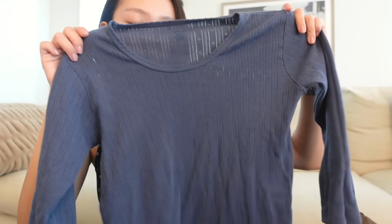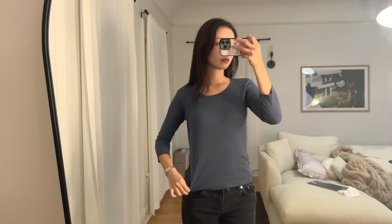I got this blue top, quarter length sleeve. I really like this detail because I've been wearing more watches and wrist jewelry, and with the shorter sleeve, it just kind of effortlessly shows off whatever you have on your wrist. You know, small details like that I really enjoy.